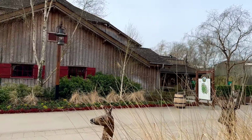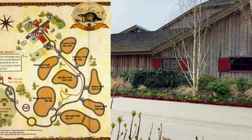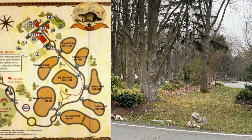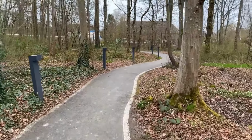Looking at the map, you have the reception and all the communal areas, along with the pick-up and drop-off location for taxi and rideshare services, along with a number of streets with the self-catering cabins, ranging from only a few minutes walk away up to maybe a 10-minute walk.